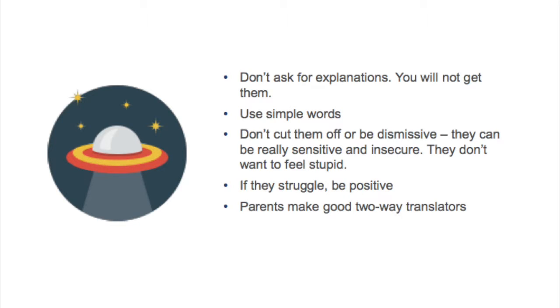And when the child is struggling, you really need to be careful. They can very quickly break down with the slightest criticism, so you need to be encouraging. If there are issues, you can say, "Wow, this is great. This has never happened before," and it becomes a really fun adventure that you're discovering this stuff together, and you can really inspire them with that.